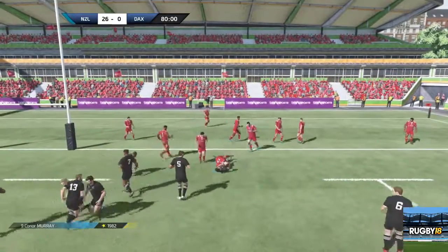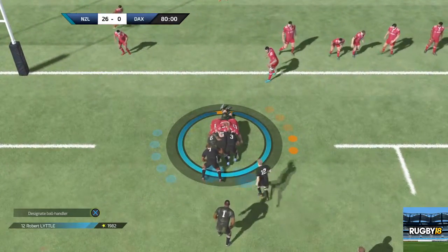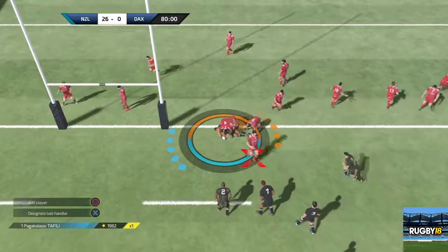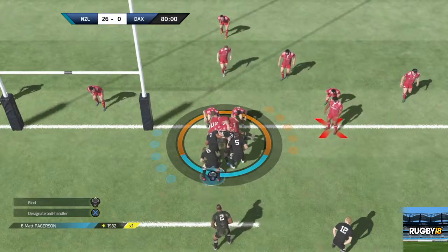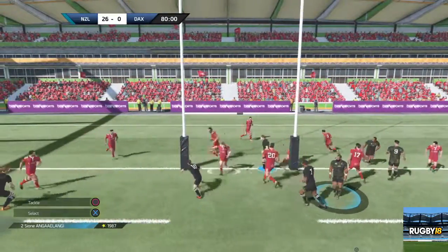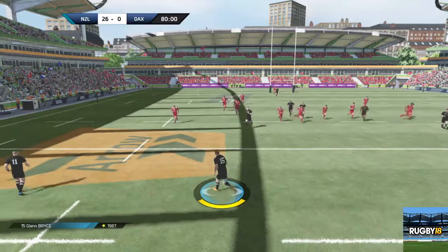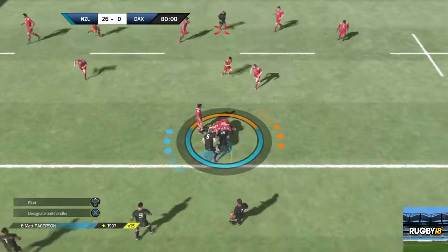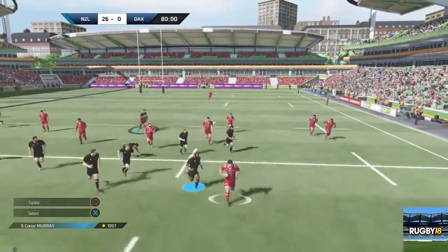Ball taken by Murray. It looks like there'll be more bodies in the ruck. Oh, what a tackle! The ball is kicked clear. Devad taken to the ground by Ferguson. The tackle was missed. Great tackle! The referee signals advantage. Missed tackle. Advantage. Tunisia takes it on the outside.